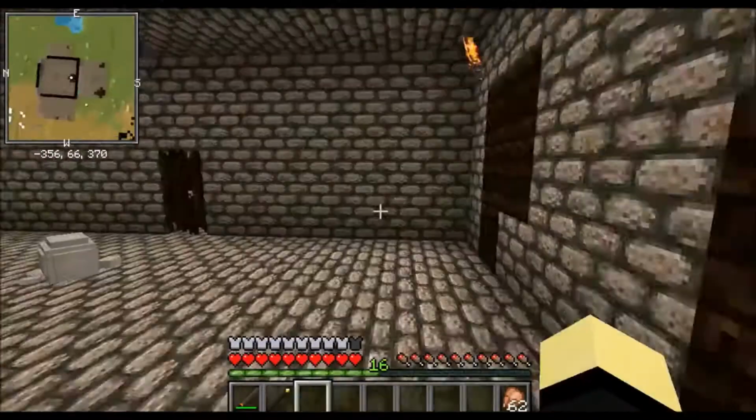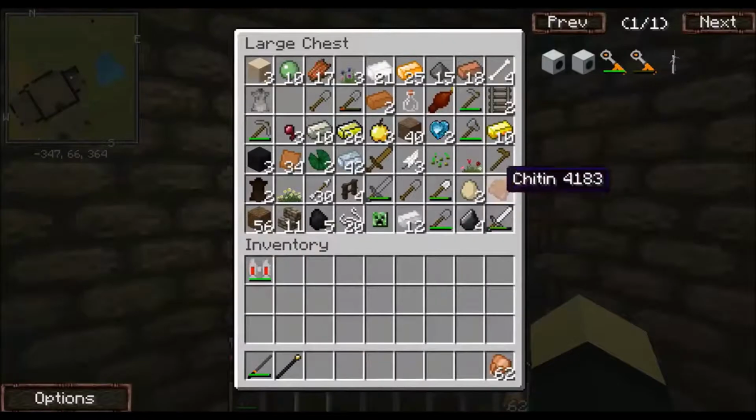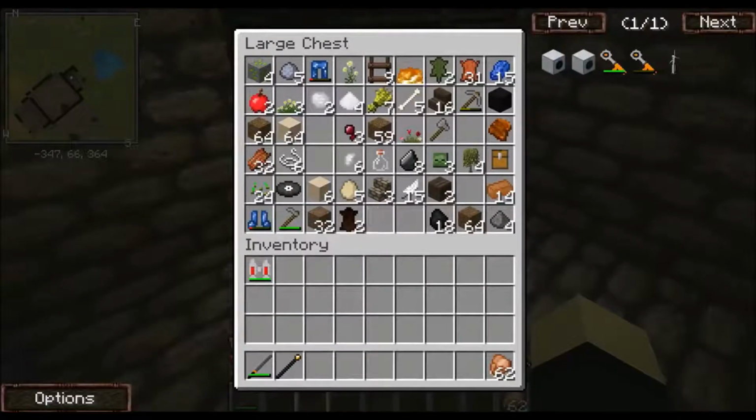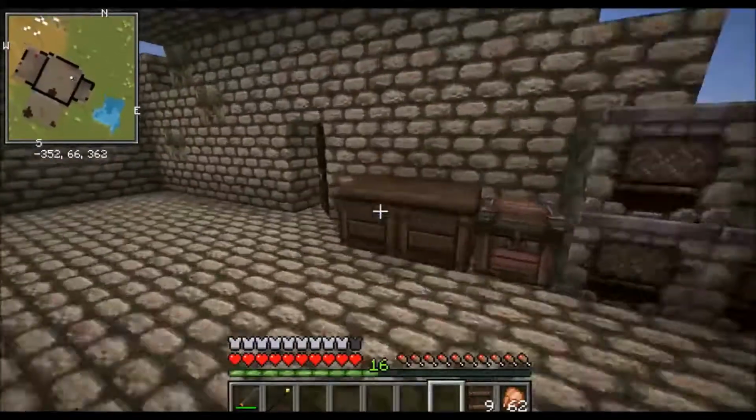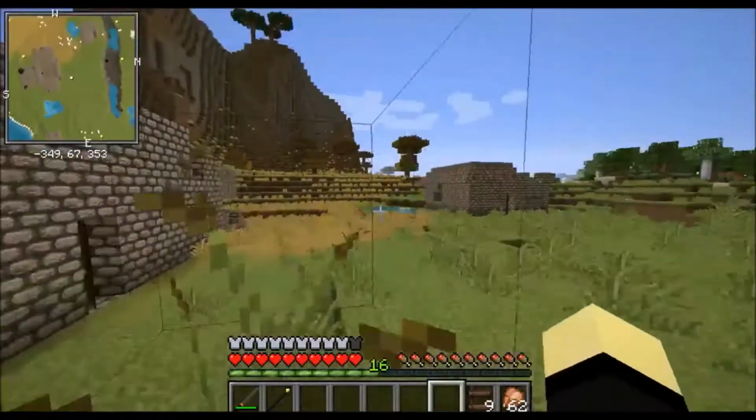Okay, let's... No, I'm not gonna go in there. Here's where the storage was. So, is there any ladders? Some rails? Those don't really help me. There has to be something here. Okay, here, 9 ladders, left over from the old construction, I think, most likely.